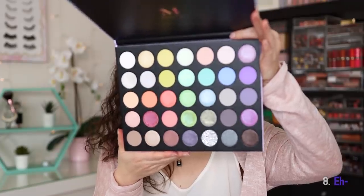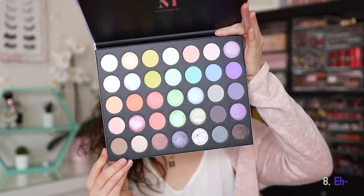I know for a fact this one is no longer sold. This is the Morphe 35i Ice Fantasy Palette. And it was a really great introduction to pastels for me. I don't own a lot of pastel palettes, and I actually really like this. There are some things with the quality that I don't love, but for the most part, this was a great introduction to pastels to me. Now, are they the greatest pastels? No. Have I reached for this very often? No. So that's why it is in this category.